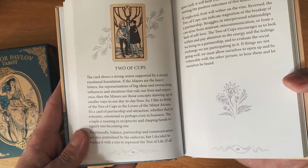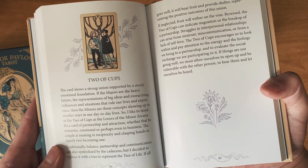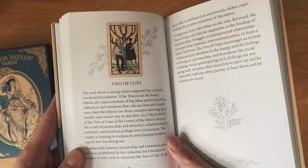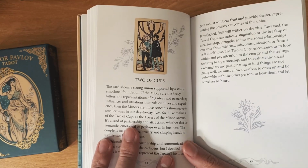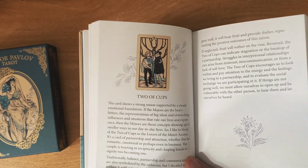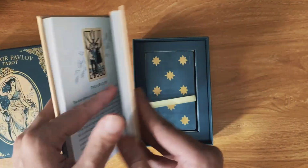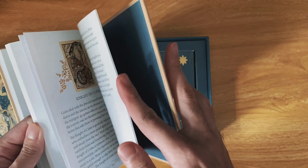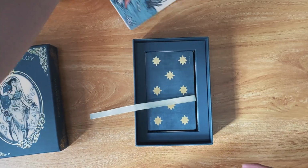So for example, Two of Cups, he covers, sorry, I don't know if Fyodor Pavlov is a he or a they, so I'll be saying they from now on. But they actually talk really, again, you see, very specific to the card itself. The tree, to represent Tree of Life. So I haven't finished reading this guidebook yet, but I really do like my first impressions of it just looking through. Okay, moving on.